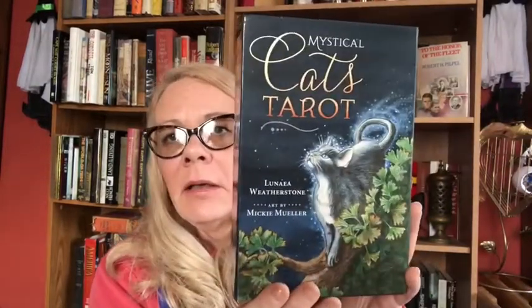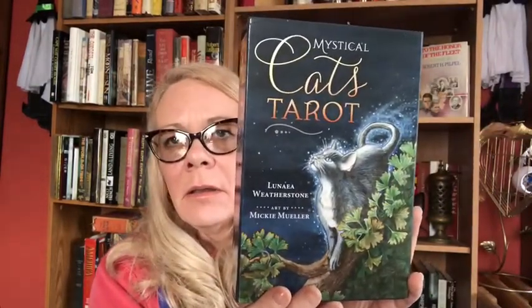And again, that is the box. So, but this is a fun deck to work with. It really is. I really enjoy this deck a lot. I think I've worked with this deck more than I've worked with any of the other ones.